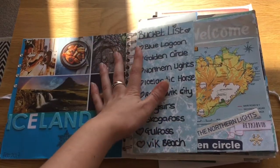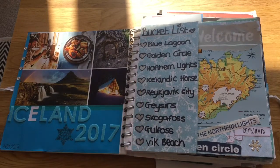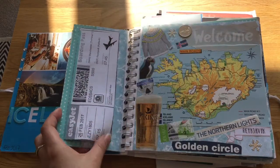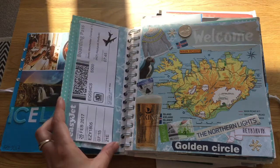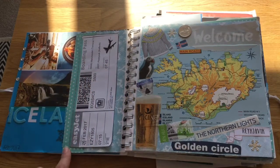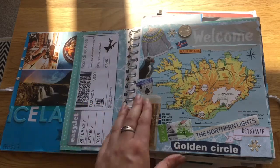This page I literally cut in half and just made a bucket list of the things that I wanted to do whilst we were there. We managed to do all of them apart from Skogafoss and Vik Beach because one of our days overran, so we didn't have time. But we managed to do everything else, which was really cool. And on the other side, I just put our boarding passes on there, so we can remember what days we went and things. This washi tape came from the Works, and it did come with another polka dot one as well, and I just thought it was quite cute.